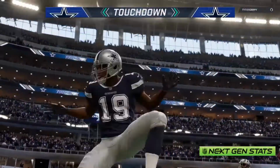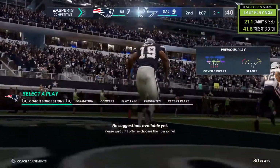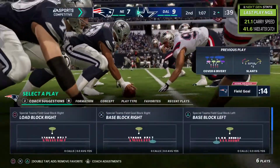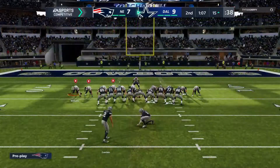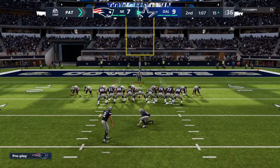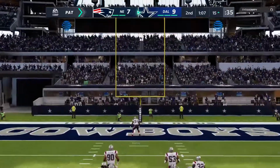Touchdown, Cowboys! Amari Cooper, 66 yards. And the Cowboys have retaken the lead. Well, fair to say that when you're looking at guys that can run like the wind, you often find them at the wide receiver position, and that was special there.